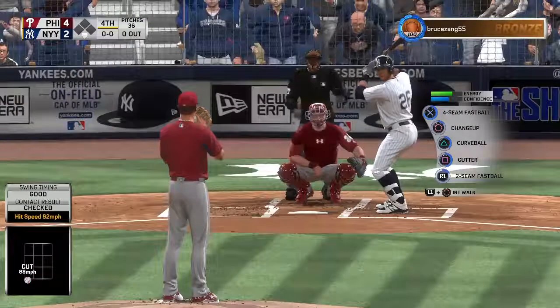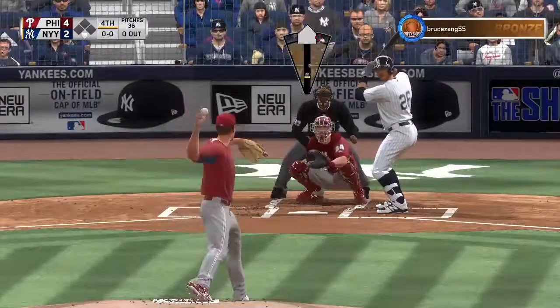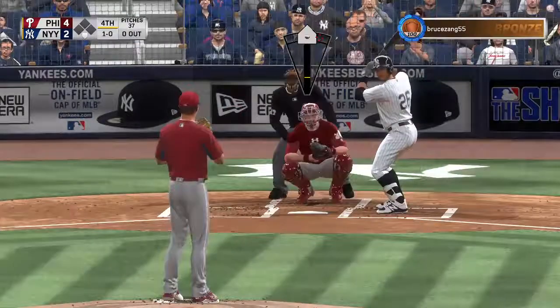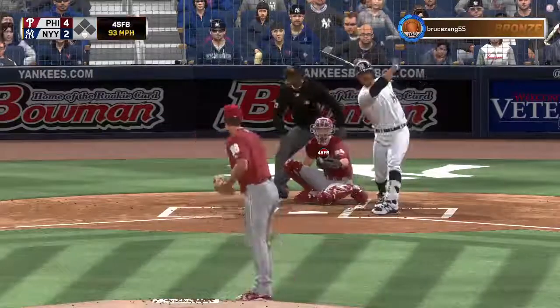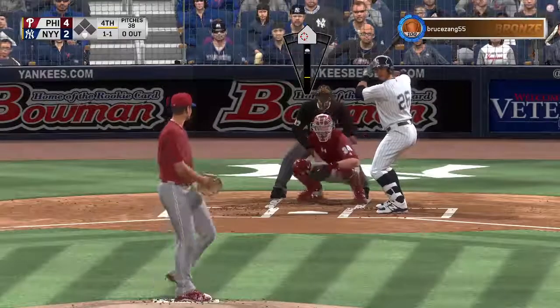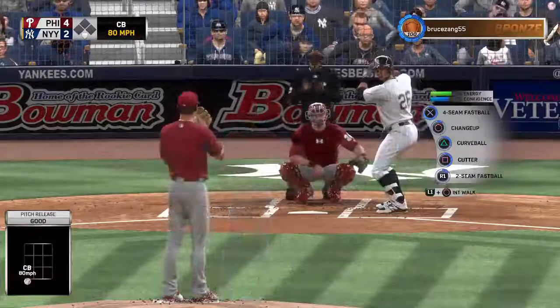Stepping in, Avisail Garcia. Flied out in his first at-bat, so make him 0 for 1 so far. And he'll try to crowd him there to start the at-bat. It's 1-0. Swing and a miss just behind a lively fastball. Ready to deal. Here's the 1-1. And he just misses with a curveball.